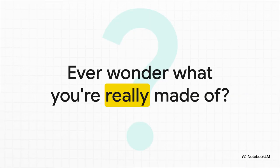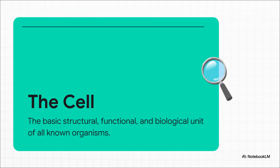All right, to kick things off, let's start with a really simple question, but a deep one too. What are you, really made of? And the answer? It's the cell. I mean, it's the smallest possible unit of life, the absolute starting point for everything. We have trillions of them, and every single one is like its own little universe. So let's zoom all the way in.